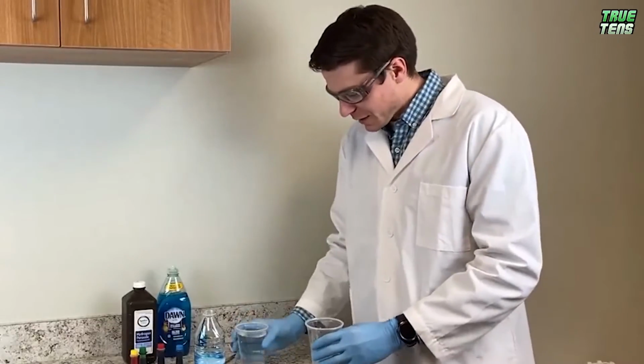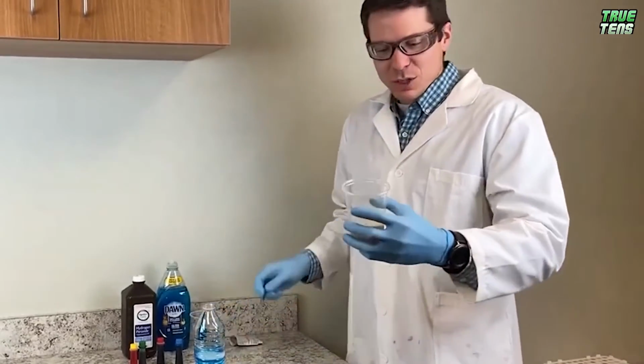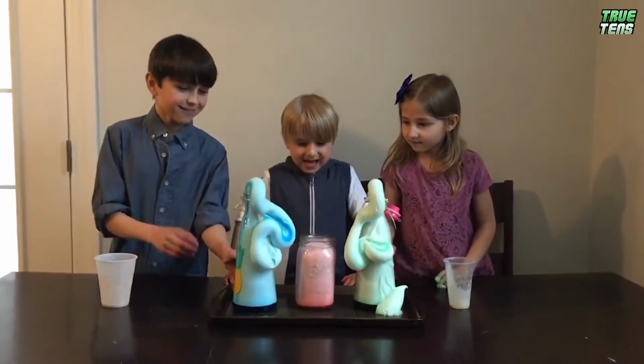Now in a separate cup, we combine warm water and yeast and we mix that for 30 seconds. We then put the mix from the cup into the bottle and we watch it explode into colorful bubble foam.